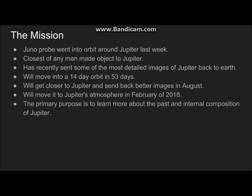Then down the line in February, I think, assuming that they like the information they get back, they're going to send the probe down into Jupiter, which, based on what I read, would destroy it, but then they're going to try to use that information and the information they get from the orbits to learn more about the internal composition of Jupiter. From what I understand, we have a lot of guesses about what Jupiter's composed of, but we're not completely certain, and so the main attempt of this mission is to learn more about that.